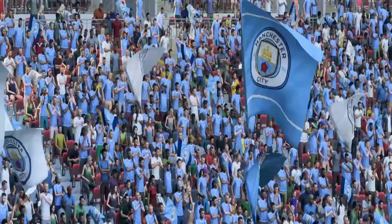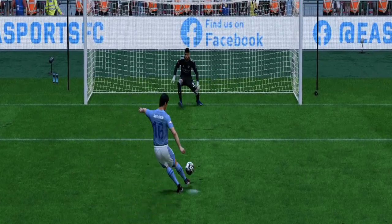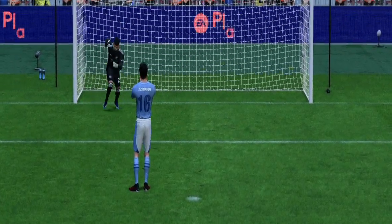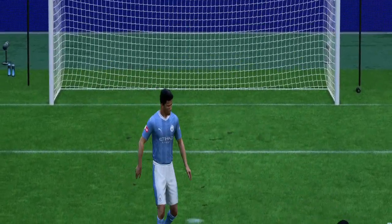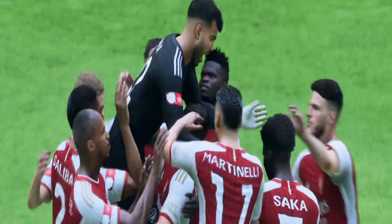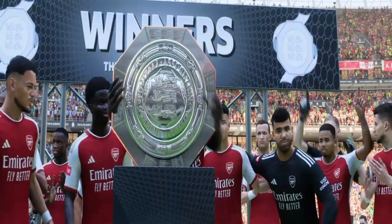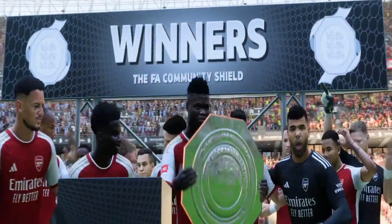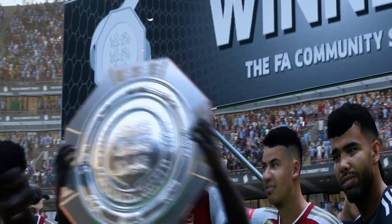But in the Community Shield, this was the save from Rodri to be denied there by David Raya, and Arsenal take home the Community Shield. From all of us here at Wembley, bye-bye for now. That was the save. And there is a jubilant captain. Thomas Partey lifted it up. From all of us here, bye-bye.